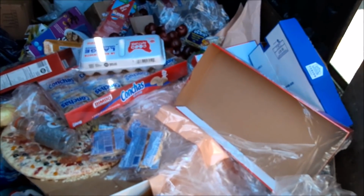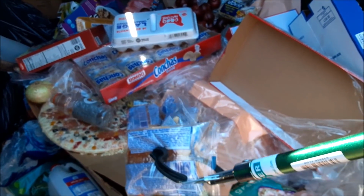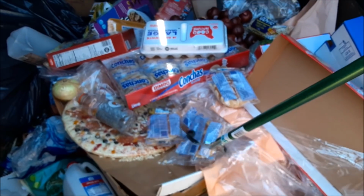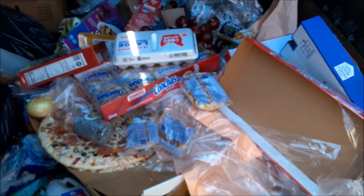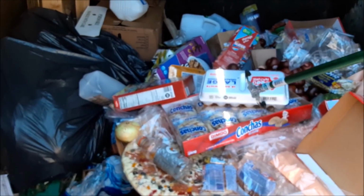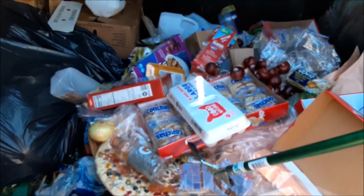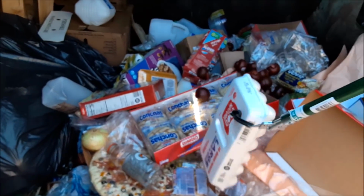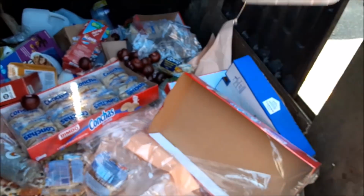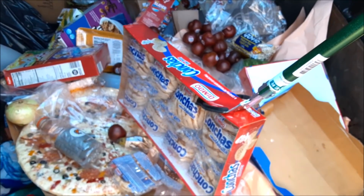Oops, sorry. Hey. Trying to be fancy, I dropped one. Hey, pay attention, mommy. Oh, a whole other box of them. Wait, let's get these eggs too. Oh God, they're heavy. It's a whole unopened box.